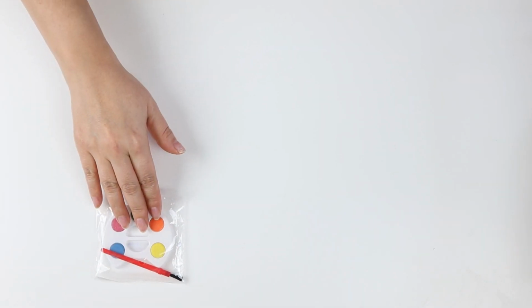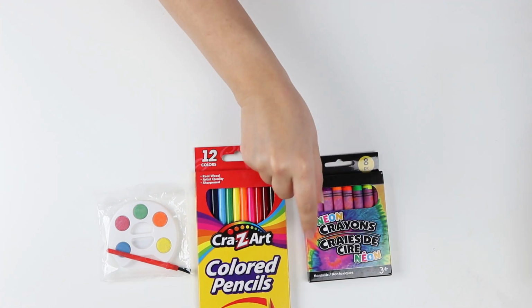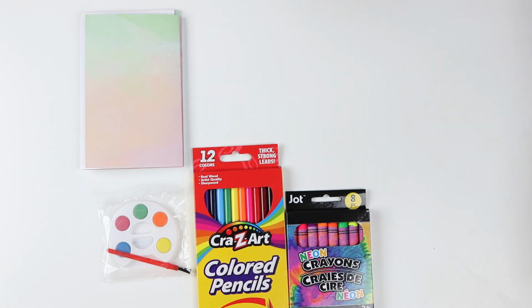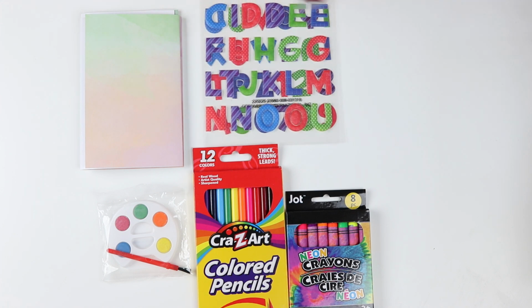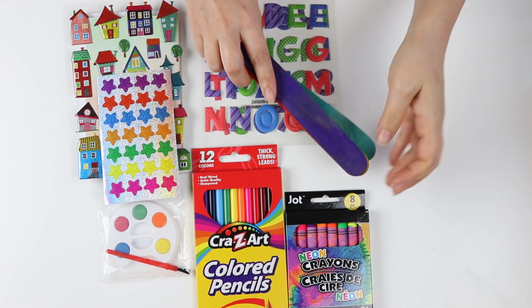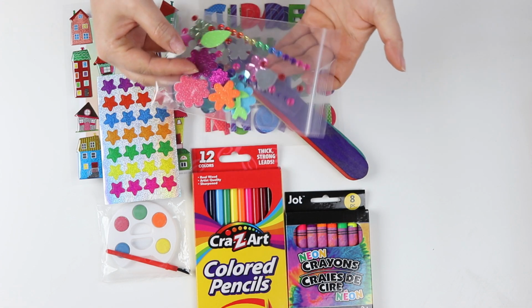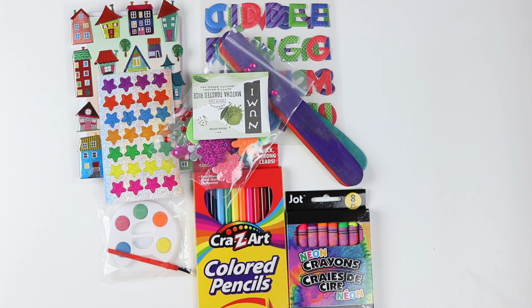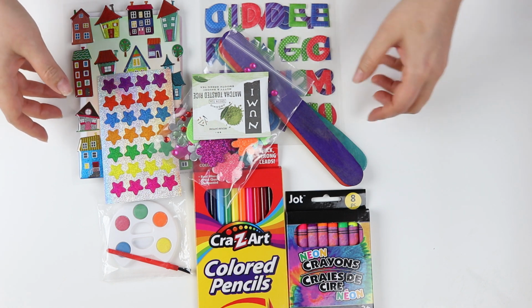Okay, we have some watercolor palettes, colored pencils, crayons, beautiful watercolor paper, foam letter stickers, and number stickers. We have more stickers, popsicle sticks, decorative items, and a tea packet. And this will all be used for our Mom and Me hand tracing art, Mother's Day picture art frame, Mother's Day teapot card making, and invisible sight words painting. So we have a lot of different activities prepared this week for you to follow through. And let's go on to our next activity.